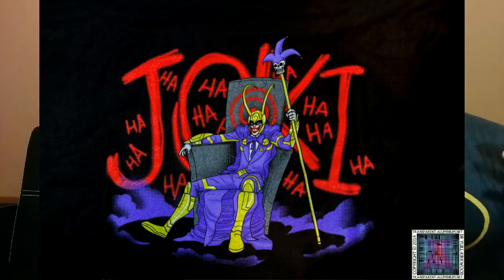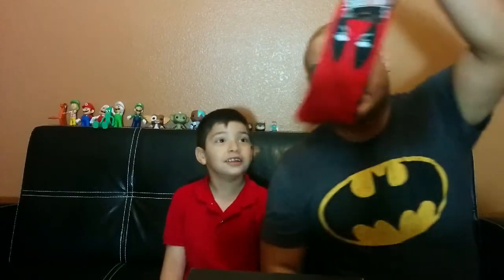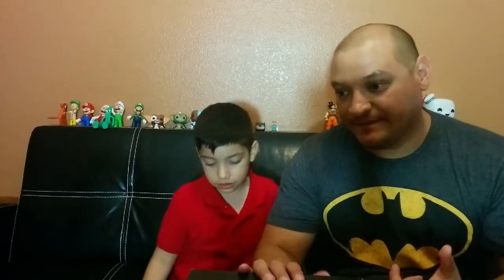And every month they have a theme. And last month's theme was villains. And we got our t-shirt that was a mix between Loki and the Joker. Oh, and the Deadpool socks. Yes. Yeah, we got our Deadpool socks. Yay! And this month, all we know is that it's a villains theme. And that we're getting a Funko Pop.